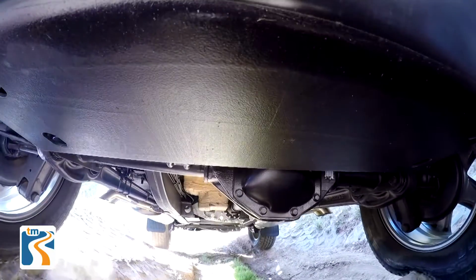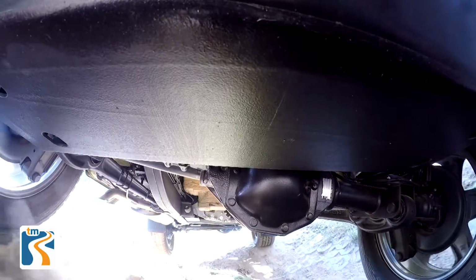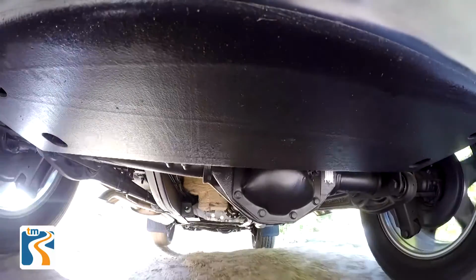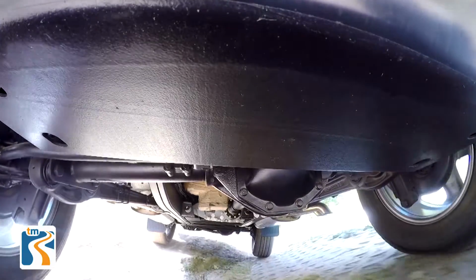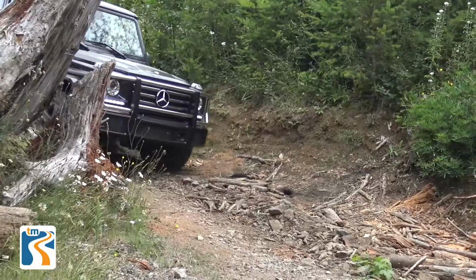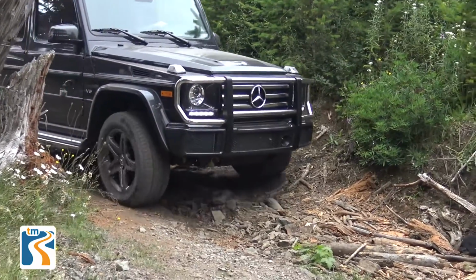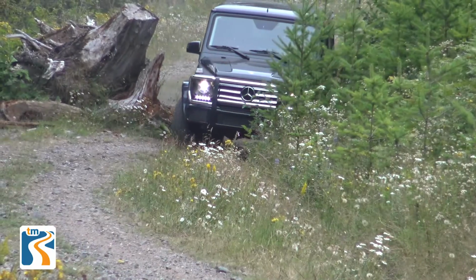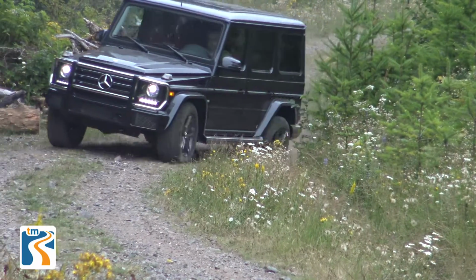Now, the big difference with this vehicle in the G550 is it has 3 portal axles, and that means you have 3 different locking differential positions. Because this vehicle has 3 portal axles, one of the things they've done with it is reinforce the frame, which makes the vehicle a little heavier, but it's also to make sure it's capable of doing all the off-roading that those axles can actually cope with.